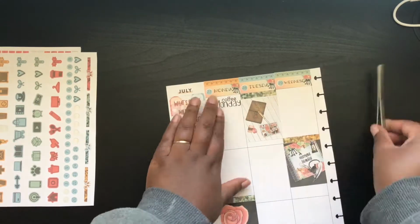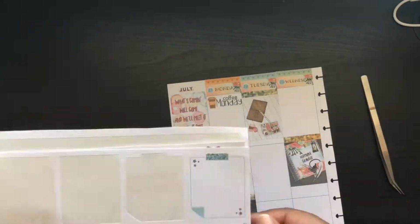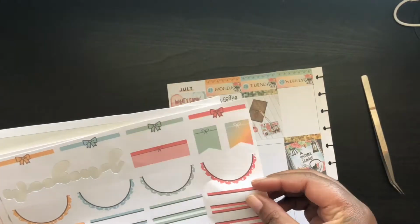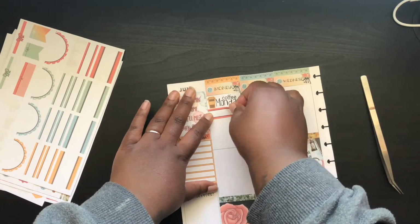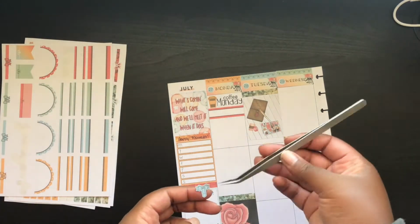This is for the week that just passed, July 27th through August 2nd, which means it was Harry Potter's birthday. This is, I know, with like a Hagrid themed kit. I think that's what it was called. Something along the lines of Hagrid. So pretty much all the icons that I used were from the kit.